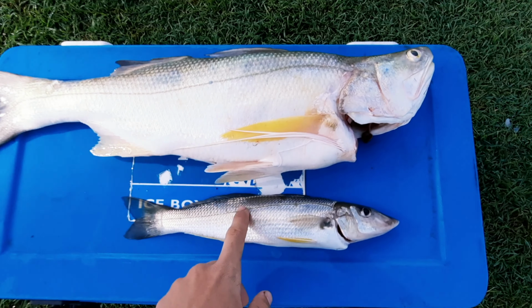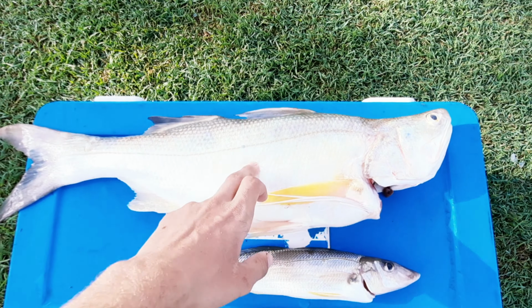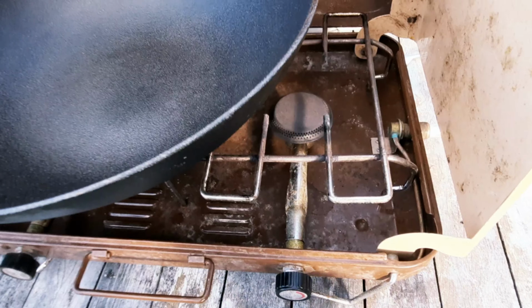Alright guys, as you can see, we got a 34 centimeter whiting right there, and then we got a 70 centimeter threadfin salmon.